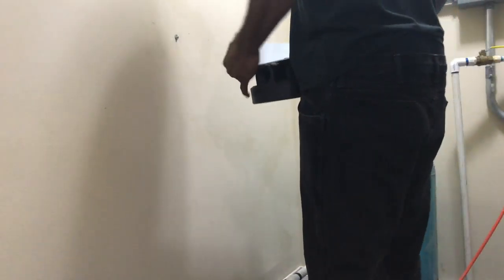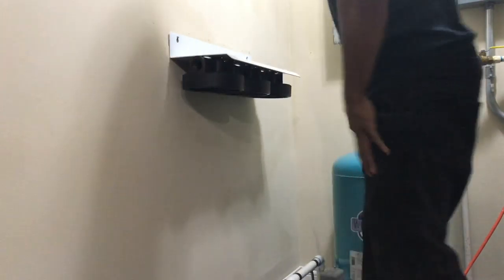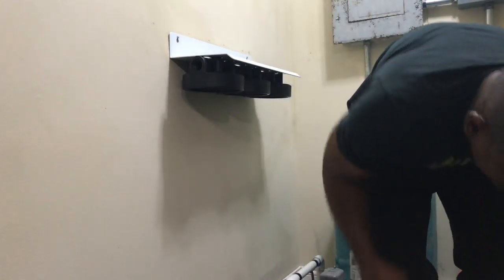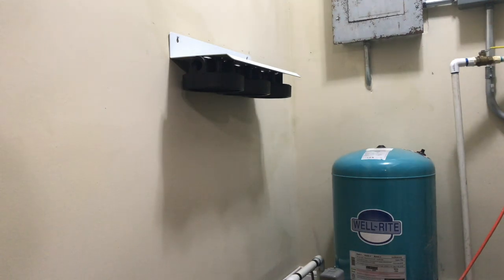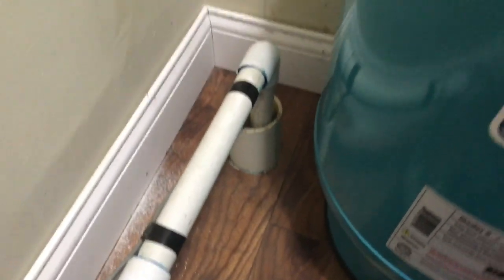I'll set the bracket in place before I start getting my measurements for my PVC. As you can see, it looks good. It's sitting perfectly where I want it to sit. See, there's my end. I'll be coming in here. I'm gonna come out from right here. I'll come up here. I'll saw in it. I'll come up.